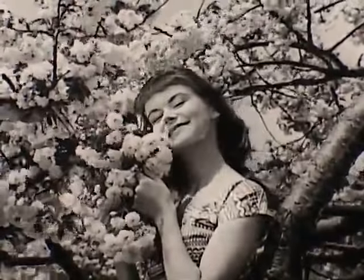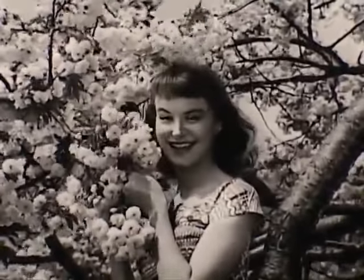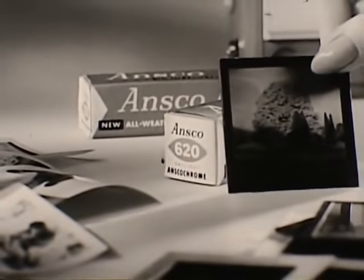For color, the film to get is Ansco Chrome. It's three times more sensitive to color than conventional color films, so you're three times surer to get good color pictures every single time.